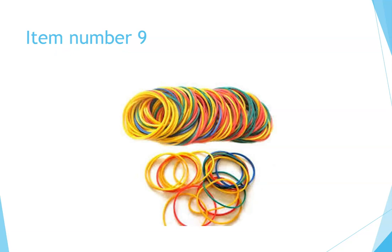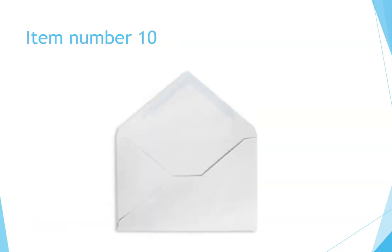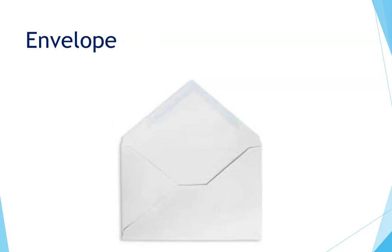Item number nine. Rubber band or rubber bands. Some people might say elastic or elastics. Item number 10. Envelope.